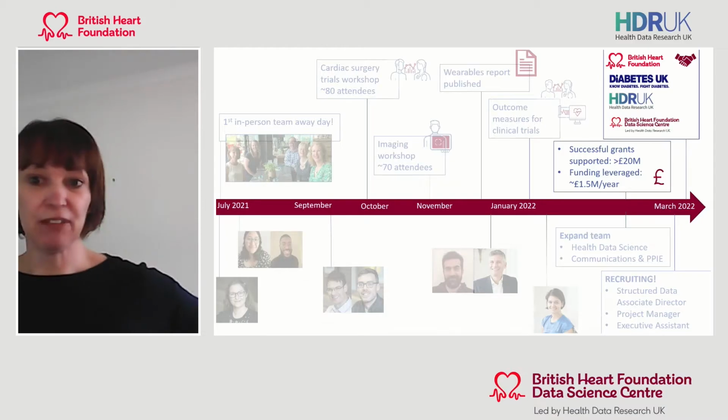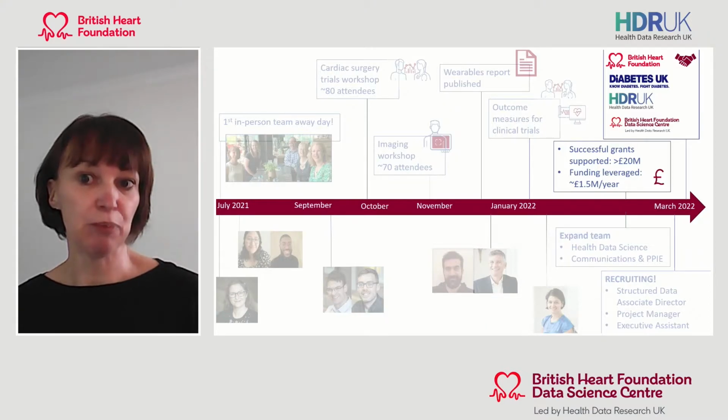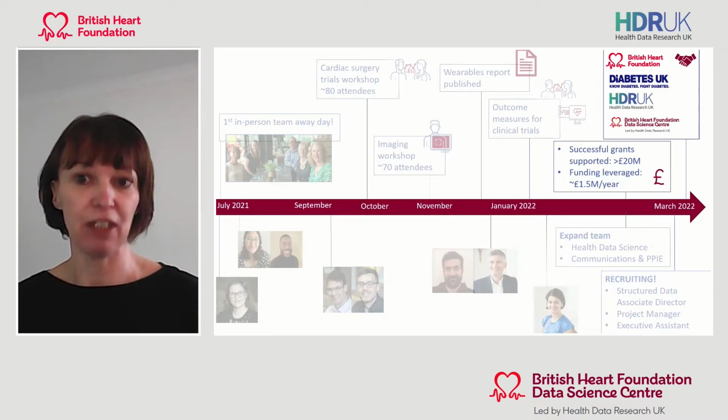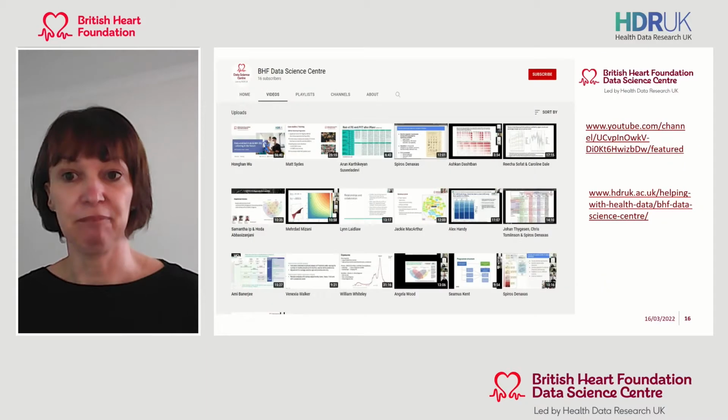Just to quickly talk about the funding, we've supported a large number of researchers as they put in grant funding applications, and so far we've supported successful grants totaling just over £20 million. We've also leveraged additional funding for the centre. This could be actual additional money, but also mainly in-kind costs where we've collaborated with others, about 1.5 million per year at the moment. Finally, I'd highlight the new partnership between the BHF, Diabetes UK and HDR UK, to form the diabetes data science catalyst that will sit within the BHF Data Science Centre.